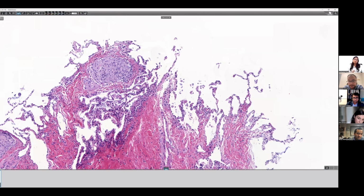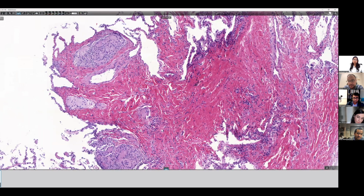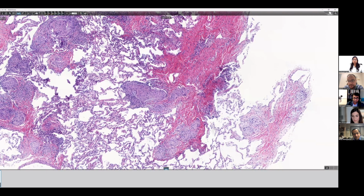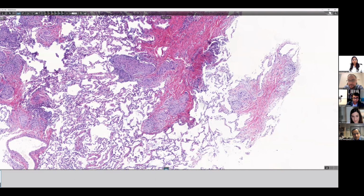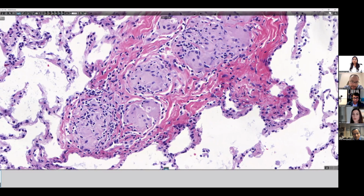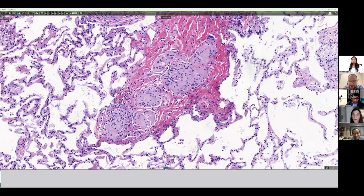So I would bottom line this as non-necrotizing granuloma, and then I would make a comment. I would obviously do stains for fungal and acid-fast organisms, even though it doesn't really have the appearance of an infectious granuloma. But I would make a comment that the differential includes sarcoid. Oh, it's got an asteroid body. It must be sarcoid, right, Sanjay?